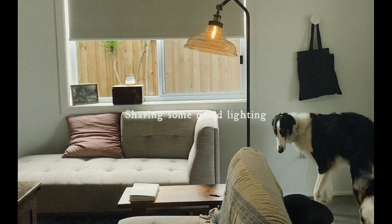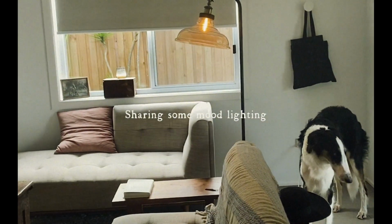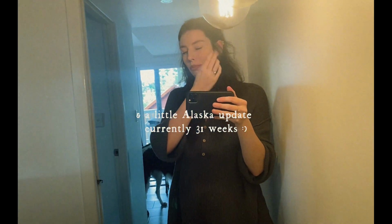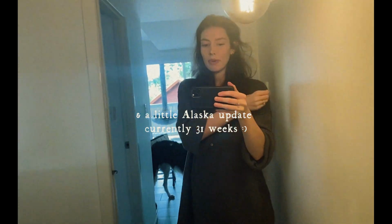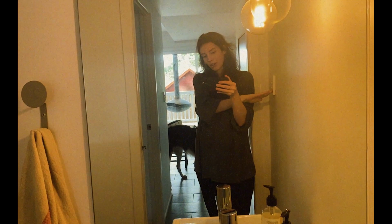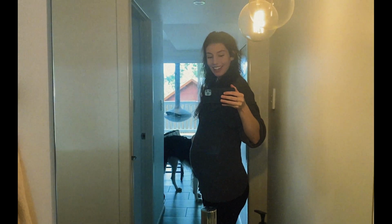These are the new lamps we got too. Actually so good. I might link them as well because they were so affordable. Okay, it's quite dark in this bathroom. Maybe it's better without the light on even. Maybe not. But you can see it's now like it's official.